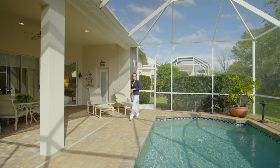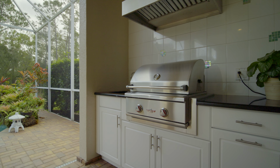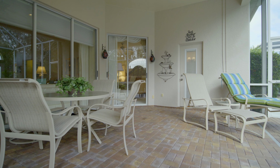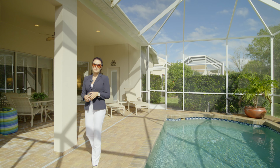From the moment you walk into this immaculate residence, your eye will be immediately drawn to a beautiful private pool surrounded by lush vegetation, providing plenty of relaxation and privacy.